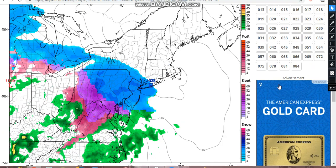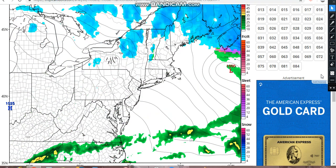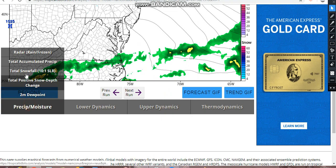You want to start off in the 20s, go into the 30s, and you can see, closer to the area of sleet and freezing rain, you're going to have some heavier patches of snow. So even if you're in, let's say, 2 to 4 inches or 3 to 6 inches, you could still have an isolated higher amount in your area. So please be very careful.